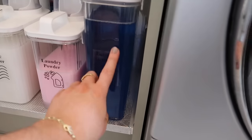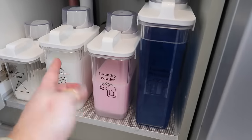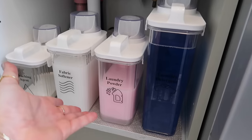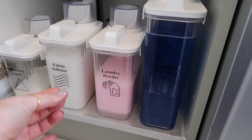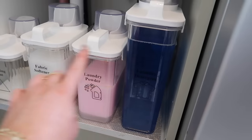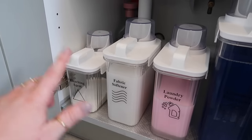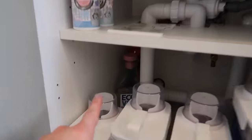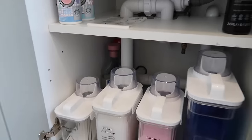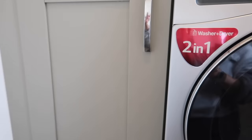So I put the Dettol as the laundry detergent, because it is Dettol laundry detergent. And then I put the laundry liquid as laundry powder. Now, I know it's not powder. That does annoy me as much as it annoys you, but it does not annoy me as much as if there was no sticker on here and there was on those three. So that's what we're gonna do. Fabric softener and then bleaching agent. And then in the back there, I've just got my Ecover wool and silk cleaner, and then just the dishwasher liquid as well. And that, my friends, is absolutely everything.